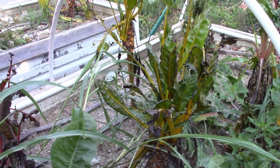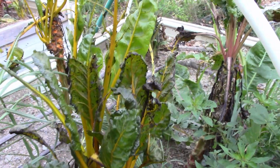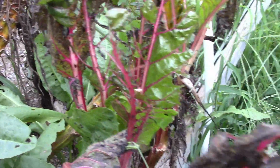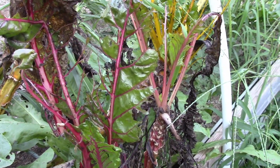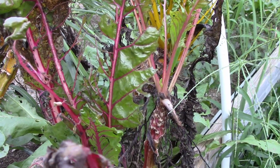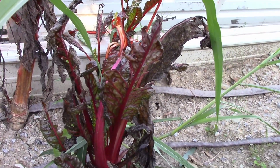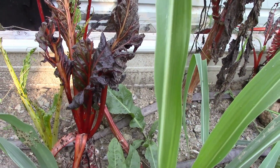My chard is just about spent. It is still trying to put out leaves, but as you can see, they all pretty much look like this one. The bugs are eating it, and it's just very slow growing. Partly because of the heat and partly because of its age. This chard is on its second year, and 2 years is about the most that I can get out of chard. So very soon I'm going to pull all of this chard out of this bed and prep this bed for some new plants to go in it very soon.